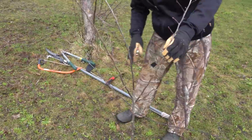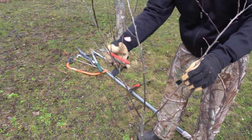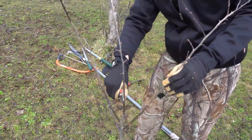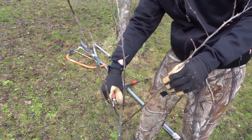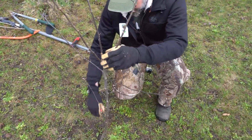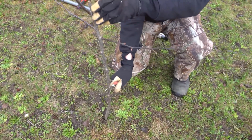So this one here is looking pretty nicely, but I can see this stem here may eventually crisscross with something else, so I would probably take that one off. Same with this little stub here too, and this little stub. What you really want to do is just kind of work from the bottom up. So I would take off a lot of these lower branches throughout the years as it grows up.